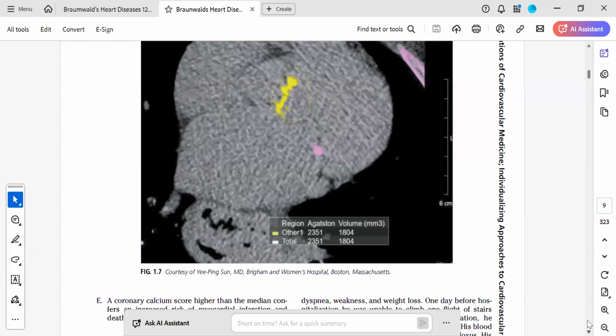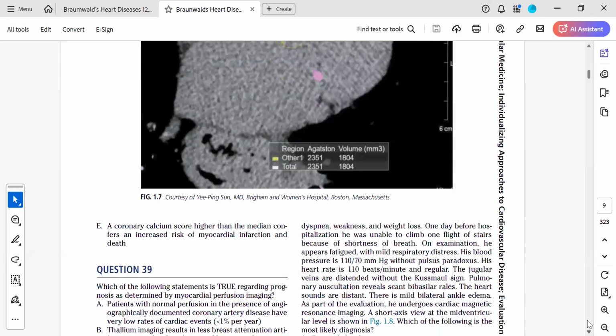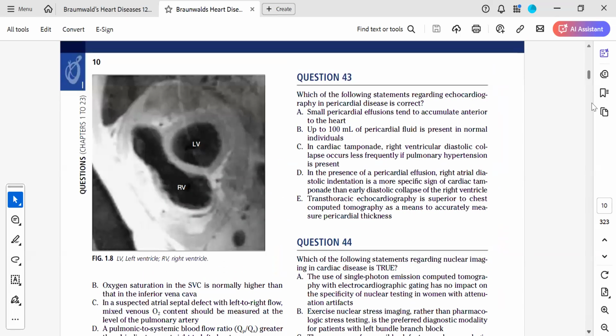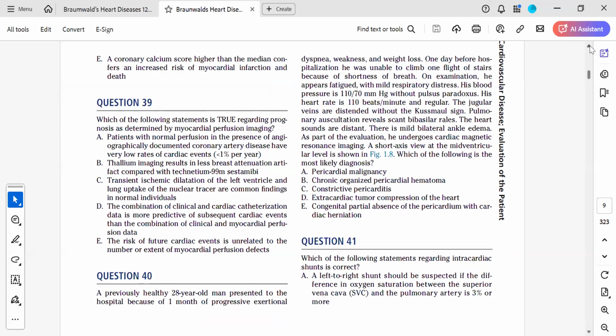So question 39. Can I go to question 39, please? I'm not seeing it on my screen. Okay, thank you. No, I think you just moved it further up. Okay, thank you so much. I can see it now.